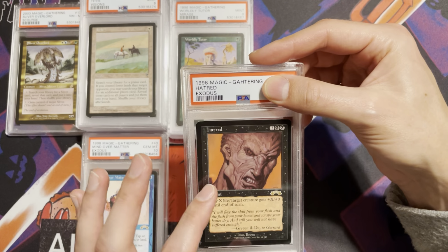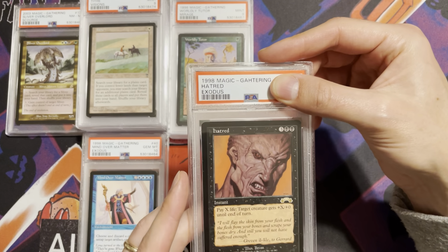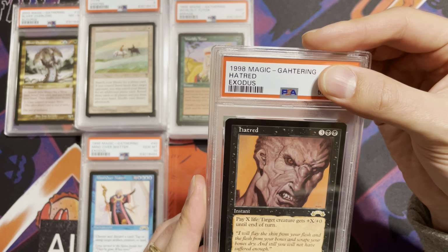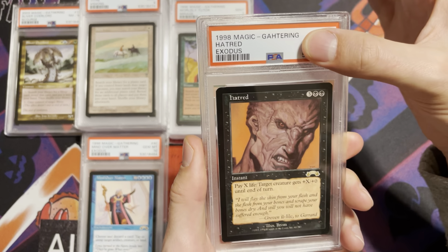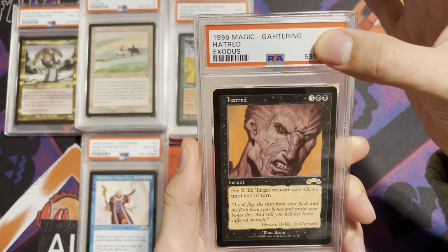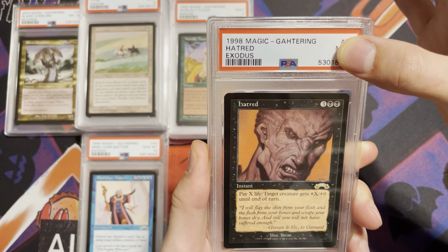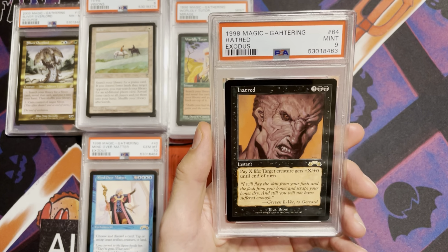Pretty ugly. See, the front is better centered a little bit than the back, so I'm sure I looked at this and said this could be a 10, but now that I'm looking at it, I think it's probably a 9. It looks really good other than the centering. Hatred from Exodus, 1998, in the close today. 9 or 10, please. 9. Reserve List Rare.